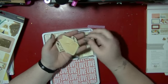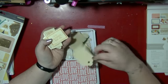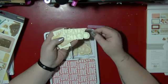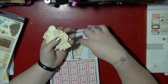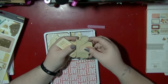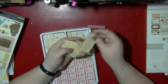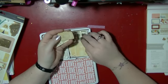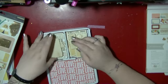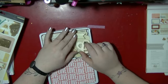I've got houses, I've got hearts, everyday love, I'd go everywhere with you, then a large tag, Ready, Set, Go. I love that. Then you've got big adventures, meet me in the sunshine, and today. So I think this is just going to help everything in my album look cohesive and go together well. So I'm looking forward to using these just to make everything kind of complete.